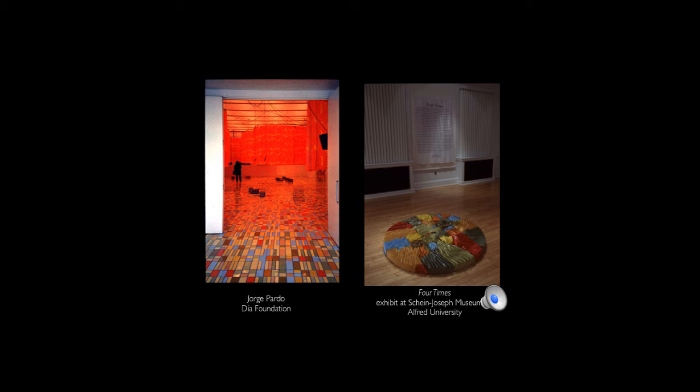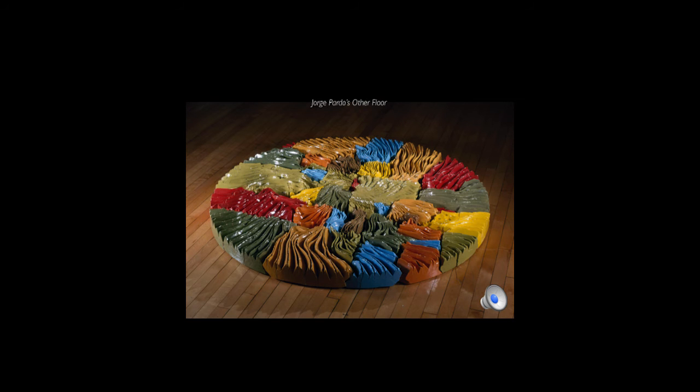This is Wolfgang Laib, a German artist, milkstone. It's a piece of marble that's carved in such a way that when you pour milk on it, the meniscus of the milk ends exactly where the marble edge is. So it's just brilliant. And of course, I guess you have to change the milk every day or else it starts to smell. This was in Japan, so I have no doubt that they change the milk at least once a day.